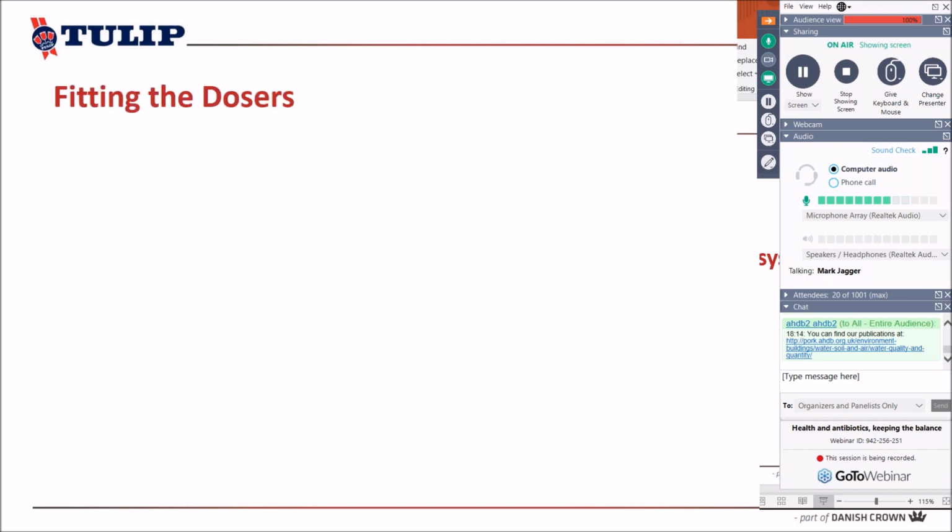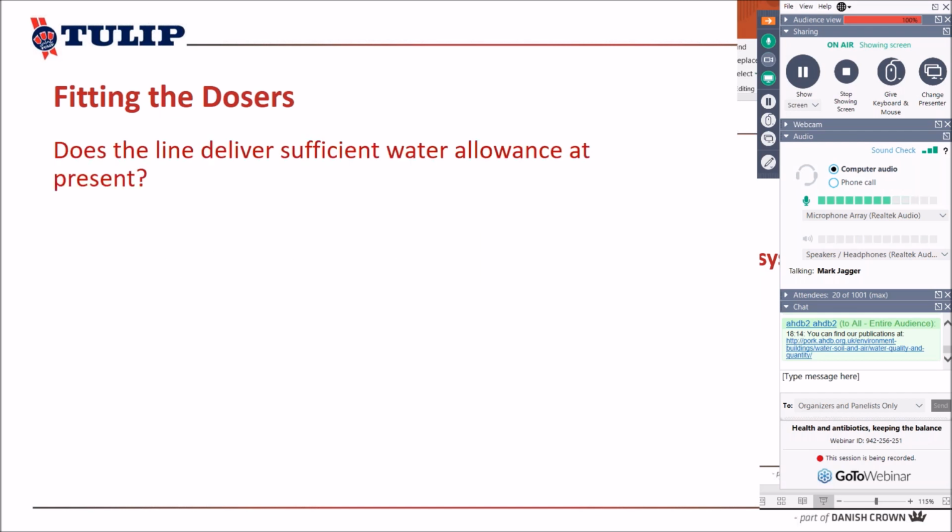So moving on to fitting the dosers. The first question when you're fitting any doser is really, does the line deliver the sufficient amount of water required down that road, very much as Nigel was saying.